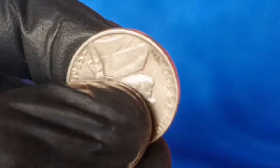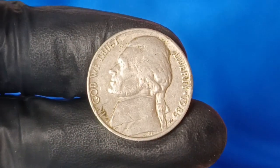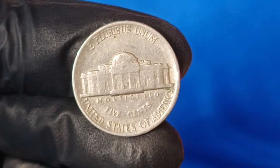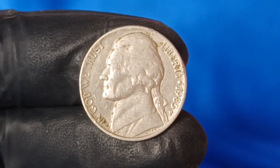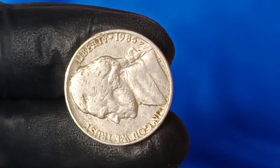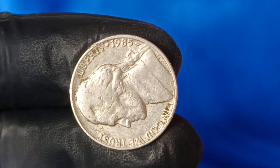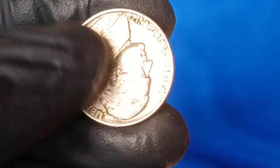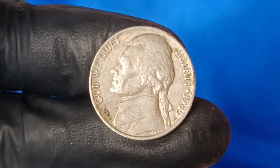The full steps designation itself is a critical factor in value. On the reverse, Monticello's steps leading to the entrance are a focal point for collectors, with coins showing 5 or 6 distinct, uninterrupted steps earning the FS label, a rarity for 1985 P nickels due to the high mintage and often weaker strikes. With PCGS estimating fewer than 1% of surviving coins qualify for this designation, an MS67 FS coin is worth upwards of $5,000, and a theoretical MS68 FS with a significant error like a DDO or RPM could command millions.